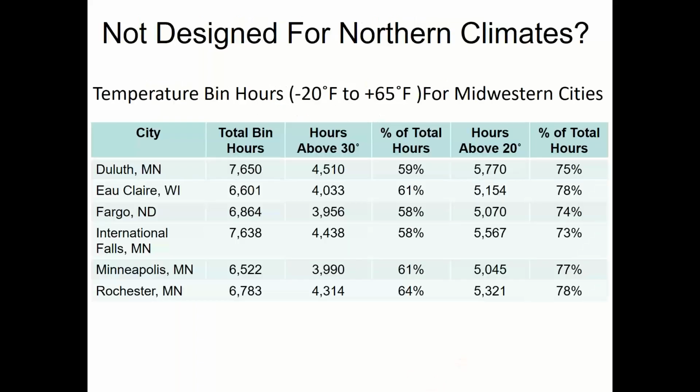We're talking about not being designed for cold climates. These are some of the coldest cities that I've done projects in, and I just pulled out some of their weather data to show you it can get pretty cold there. And we do heat pumps there. Like we do heat pumps in Minneapolis, Minnesota. My company sells them there, and the contractor installs them there, right?